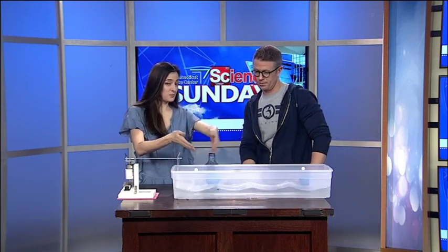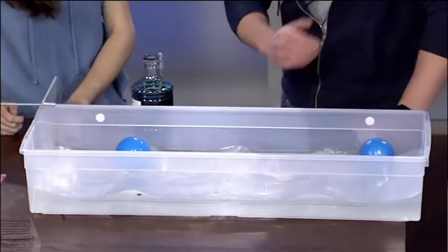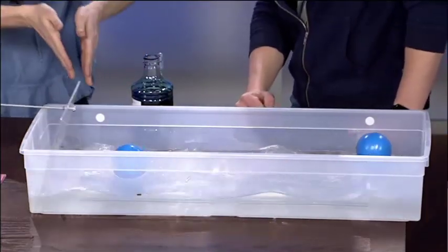Kind of like if you had a set of dominoes. When those dominoes knock over, the individual dominoes don't move. Just like this water isn't moving, it's just the energy. So the energy is being transferred from one end of the tank to the other. But the water itself, all those molecules, they're staying put.